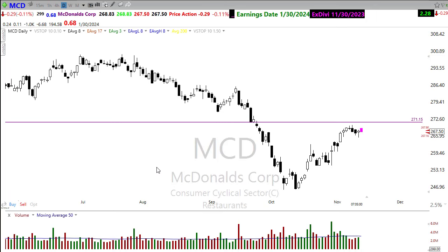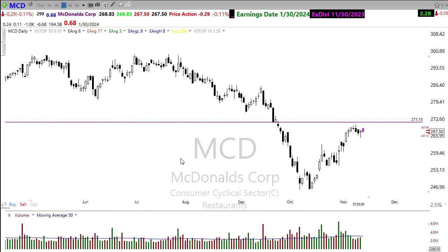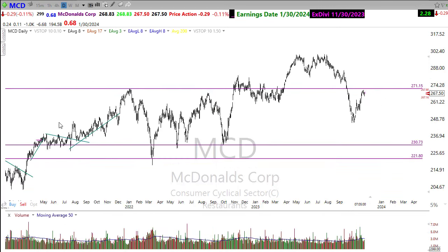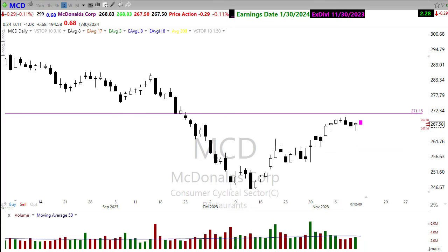Last but not least, let's talk about Mickey D's. Mickey D's is holding in here, really nice little upside move going on. We've got a substantial area of resistance in the chart out here, as you can see. We'll want to watch carefully for that, because this nice little consolidating move very well could find that inspiration here and just pop right on through to the upside. So keep an eye on that.